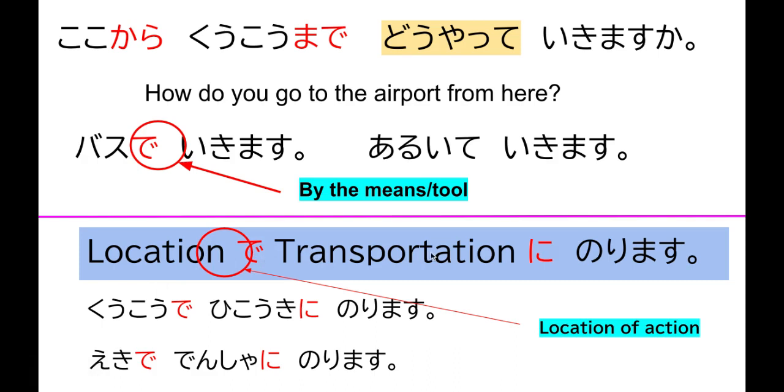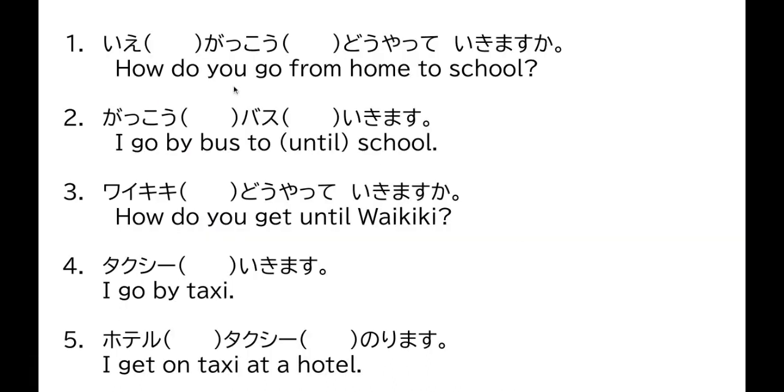ロケーションで transportation を降ります. Do you remember that particle? を降ります. So, how do you go from home to school? What goes into these parentheses, blanks? 家から学校までどうやって行きますか? So, to answer that, 学校までバスで行きます. This is by means of the bus. How do you get to Waikiki? Waikiki まで. So you really don't need to use からまで in combination. You can just use one of them. So to get to Waikiki, how do you go? And to answer, oh, I go by taxi. And this one is the location of action of getting in the taxi. ホテルで, at a hotel, I catch a cab. These are all good sentence patterns.